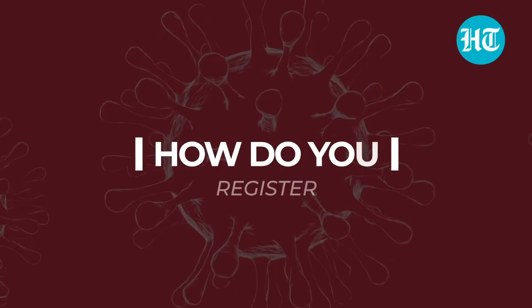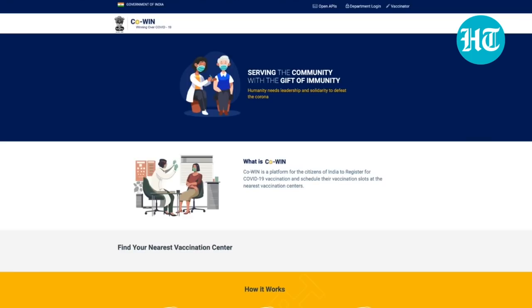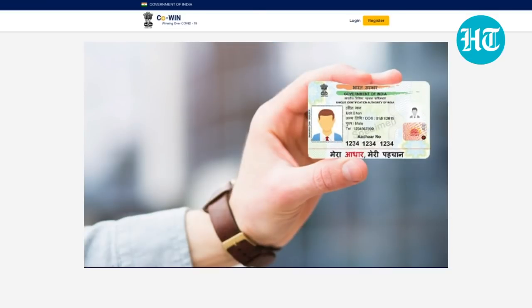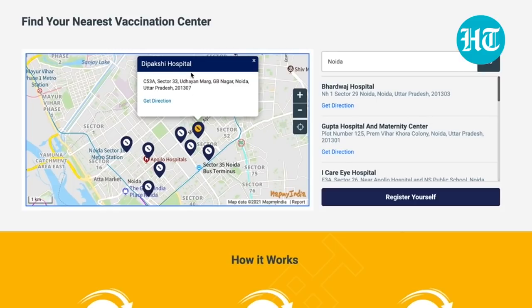So how do you register yourself for the jab? It's simple. You need to go to the upgraded portal www.cowin.gov.in or on other government-approved mobile-based applications and register. You need to submit your mobile number, a government photo ID proof, a photo ID number, find your nearest vaccination center via GPS and press the submit button. Of course, there will be only one live appointment for a beneficiary at any point of time for each dose.